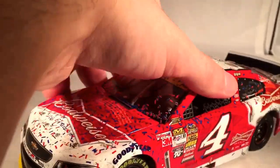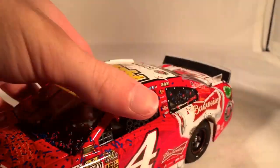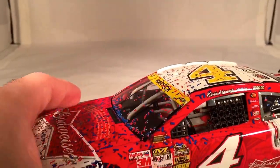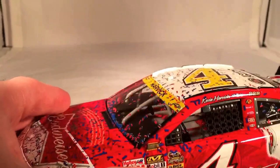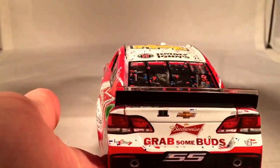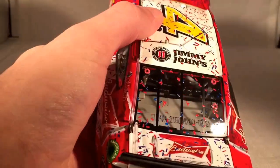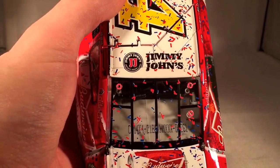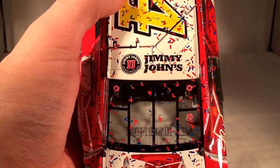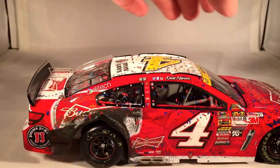This wasn't the Chase, as you're probably noticing, so it does have the yellow splitter, yellow windshield banner, yellow number, and has the Challenger Round of 12, got the NASCAR Sprint Cup logo, Chase logo, all that good stuff. On the back, you have Budweiser Grab Some Bud, number 4, Kevin Harvick Foundation, Chevrolet SS. Got Budweiser can on the deck lid, and got Jimmy John's on the roof. This is number 261. Got the same stuff down the other side as usual.